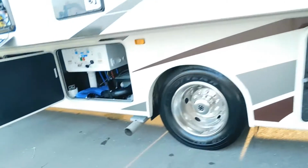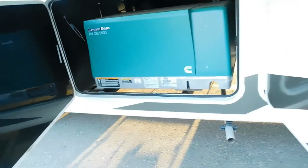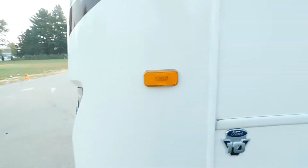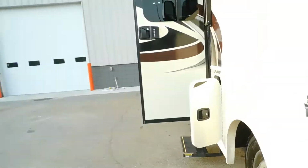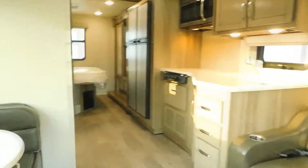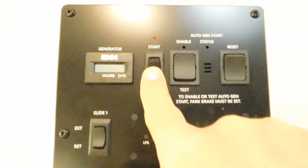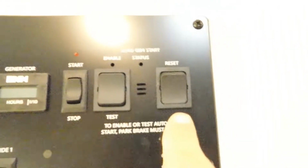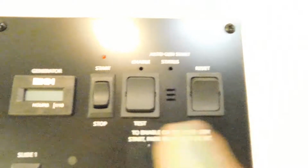It's over on the other side. Hear that running very nicely. I'll shut that off. Here's an auto generator start that you can set, so when your power goes out, it'll automatically kick on.